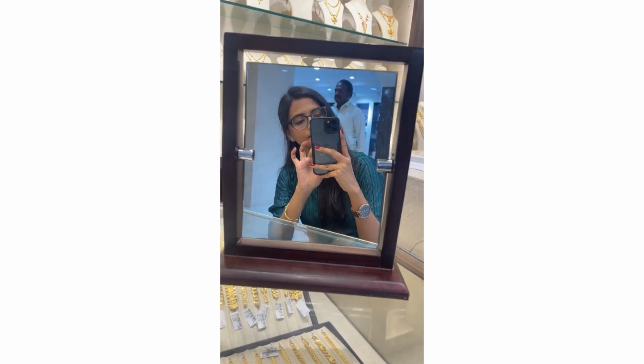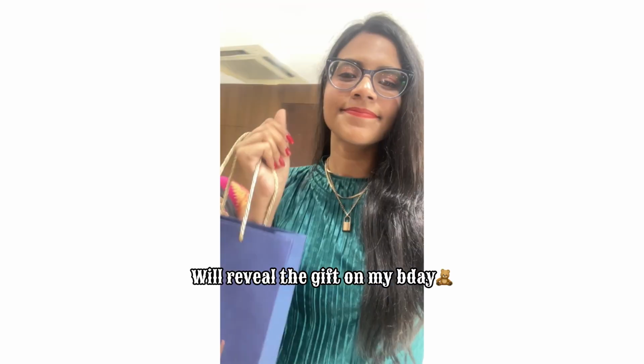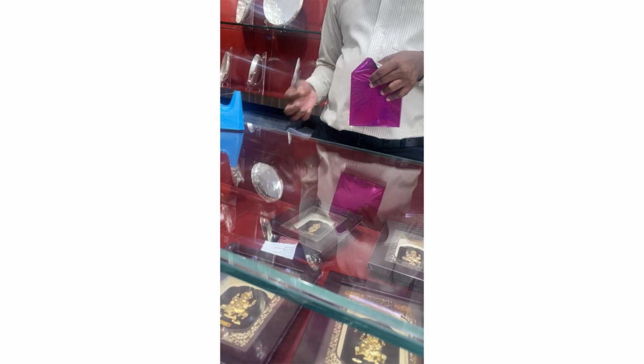To be honest, the collections are really good. We saw rings, bracelets and chains. And to be honest, I'm totally confused about what to choose. Jewelry shopping is really confusing. Finally I've chosen something, but I'll reveal it on my birthday only, so stay tuned. Birthday vlog is coming. Kalyan Jewellers is super sweet, they have gift wrapped it and gave it like a gift.